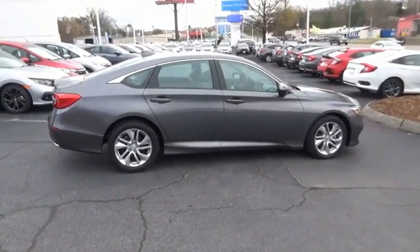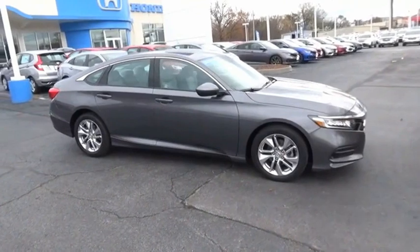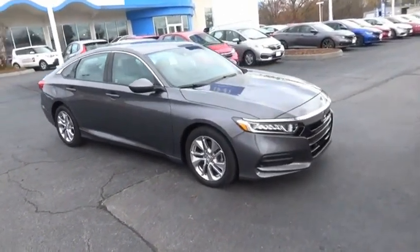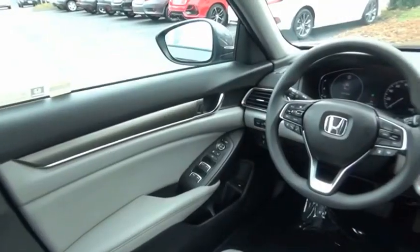Ingeniously simple, yet overflowing with luxury and technological creativity. All that and more in the Accord. Take this vehicle for a spin and see why so many shoppers are now proud owners.